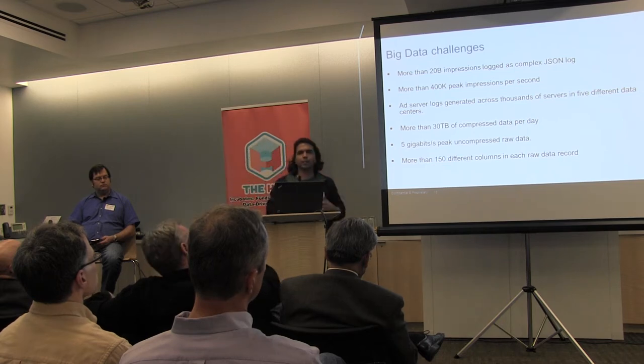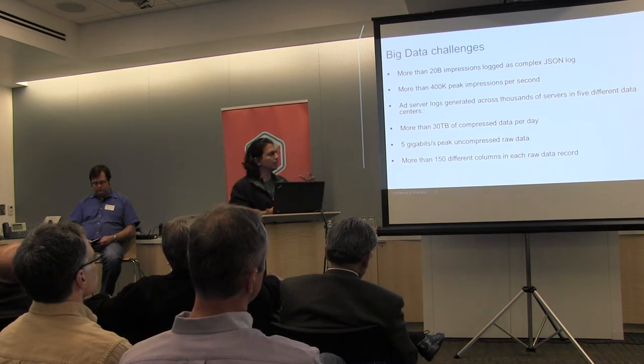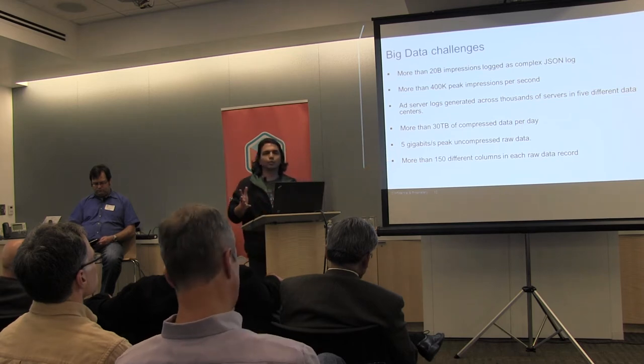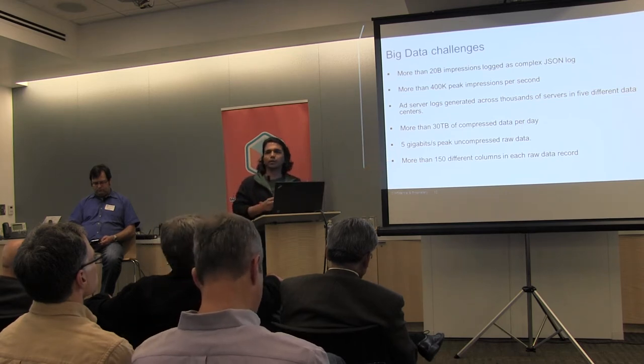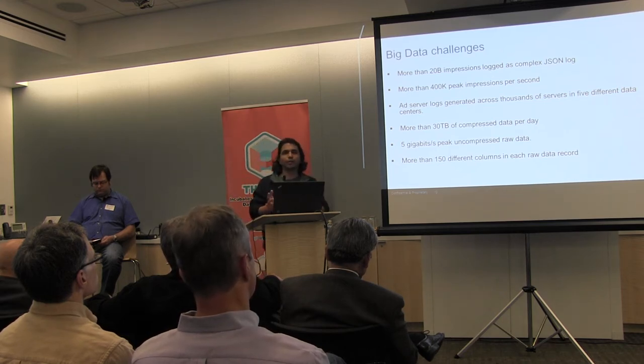And as I said, because there are a lot of targeting values and a lot of decisions we take during the auction, if we record everything, it is close to 150 different parameters that we collect in a single log, which comes down to around 6 to 25 KB per impression. So it's a very, very complex data structure.